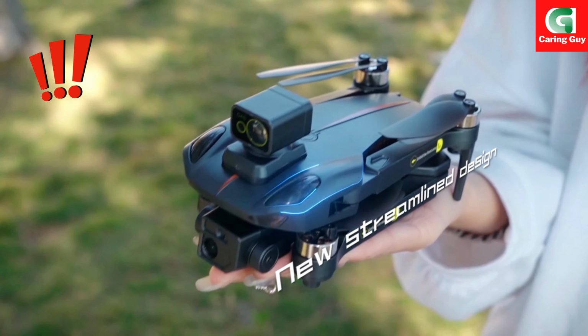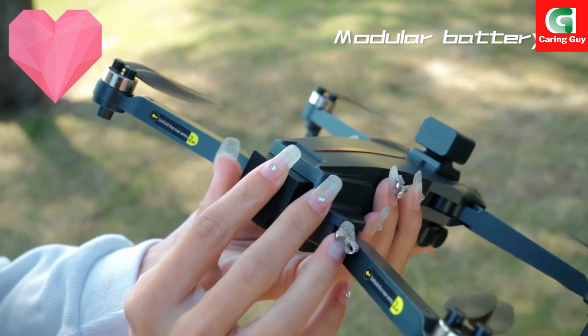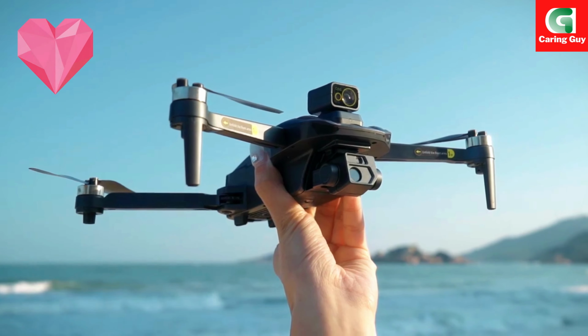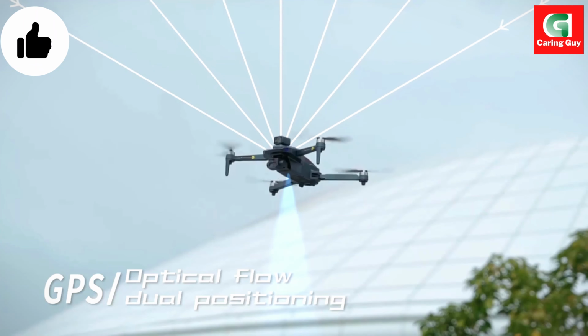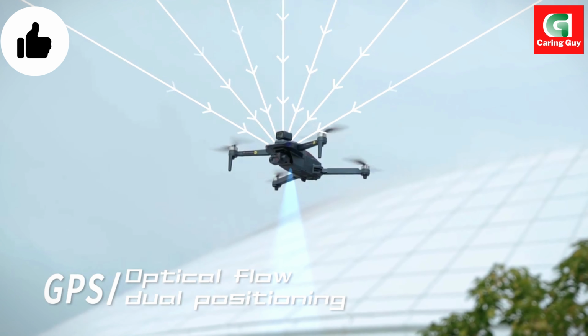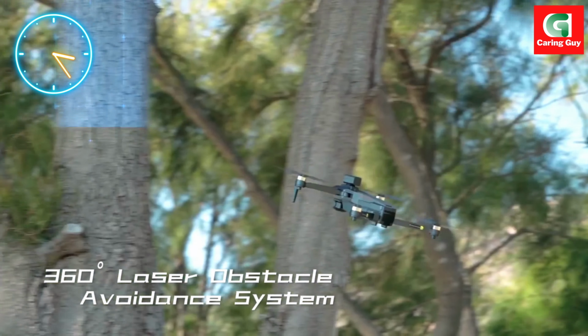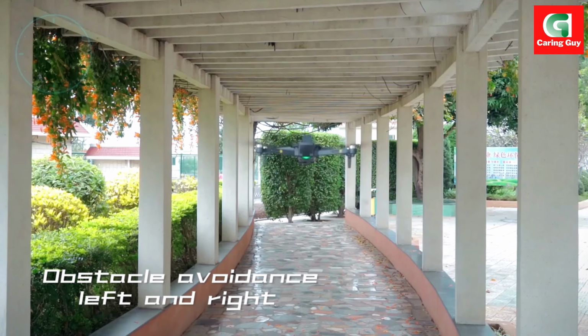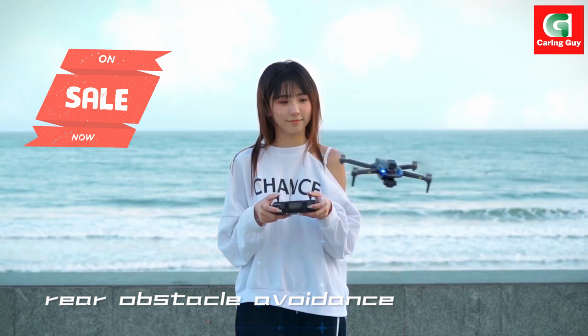K911 SE 4K GPS drone is a top-tier quadcopter designed for both hobbyists and professionals seeking a high-performance flying experience. With its advanced obstacle avoidance technology, triple camera system, and robust build, this drone stands out as an exceptional choice for capturing stunning aerial footage and ensuring reliable flight performance.